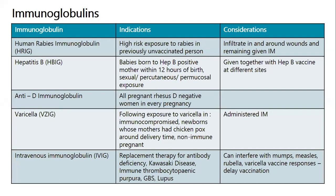So anti-D immunoglobulin, it's also quite used. It's given to all pregnant rhesus D negative women with every pregnancy or even abortion. So especially if their partner is rhesus positive.